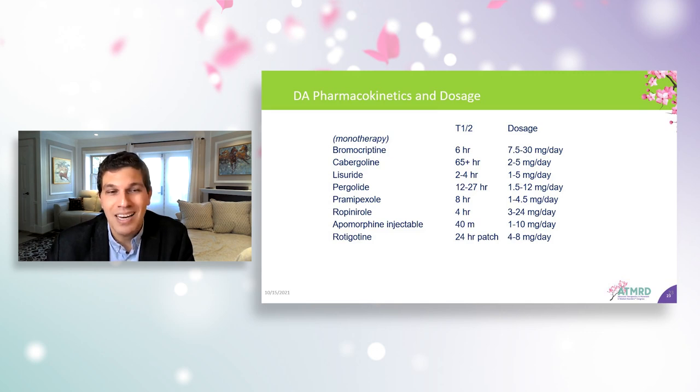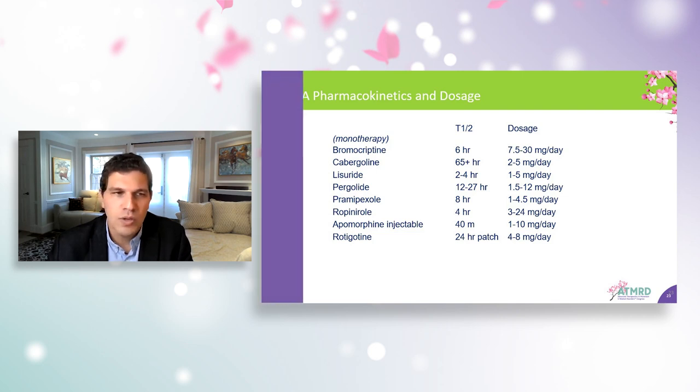Dopamine agonist pharmacokinetics and dosages, and I'd like to bring our attention to pramipexole. It says 8 hours, and anywhere between 1 to 4.5 milligrams per day is utilized. Ropinirole, 4 hours when not using the extended release formulations of those medications. You can go between 3 to 24 milligrams per day. Apomorphine injectable, 1 to 10 milligrams per day. And then rotigotine actually is a 24-hour transdermal patch that is effectively being transmitted through the skin, and you utilize 4 to 8 milligrams therapeutically per day for a 24-hour patch.